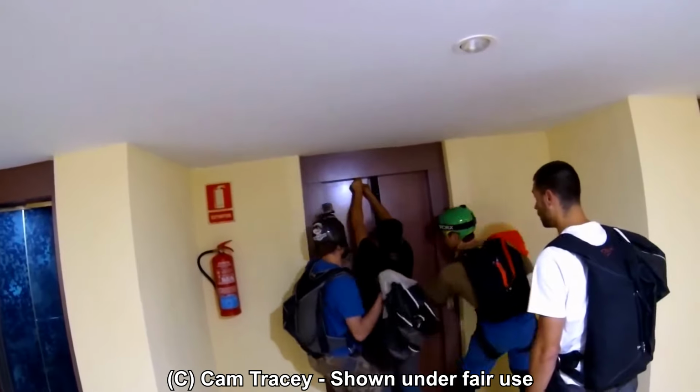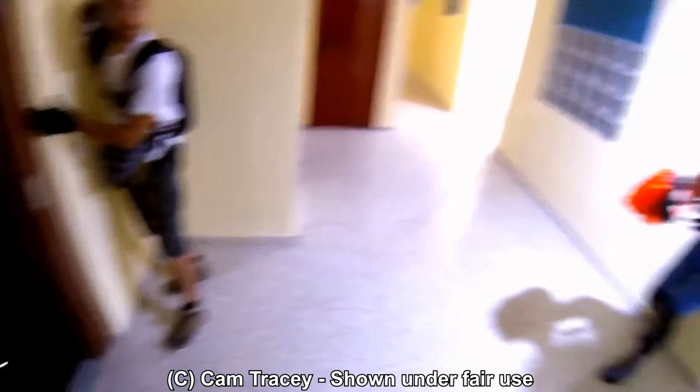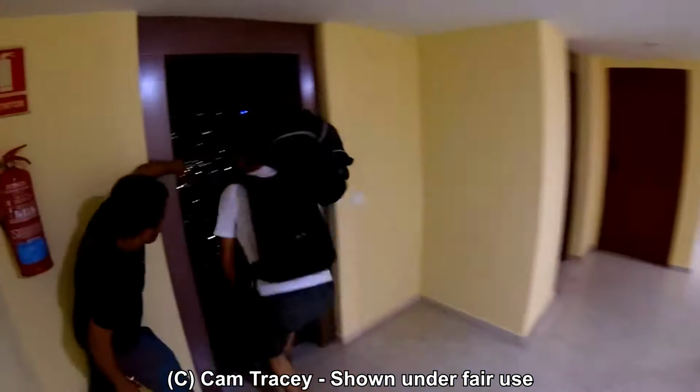Benidorm is also a popular spot for unauthorized base jumps. So here's a video of some people doing a base jump from the identical building next door to the one I just did, which has the exact same lift setup.